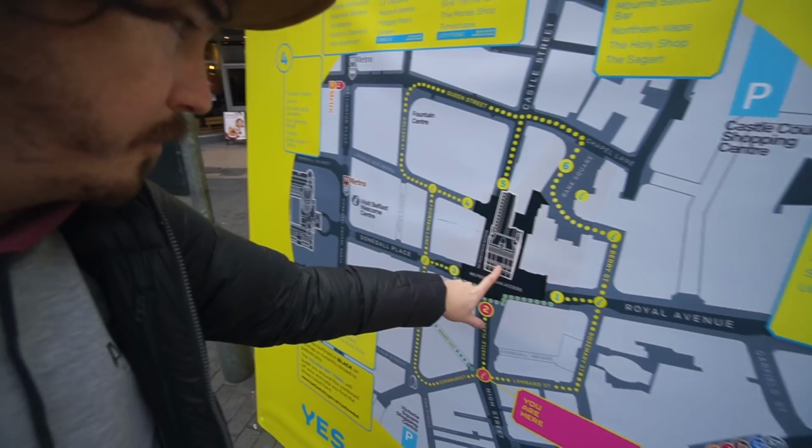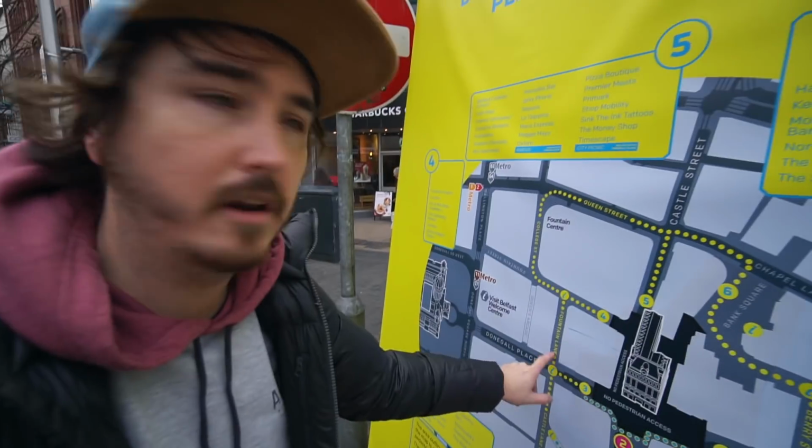Visit Belfast reached out to me and asked me to help make a video to show what's happening in the city, the things that are open, how to get around the cordon, how to get into the other shops, what stuff's open, what stuff's closed. There you go. That is the Primark building. That is where we're standing. Follow these dots around. It's going to show you all the different ways around it. I'll show you what I mean.